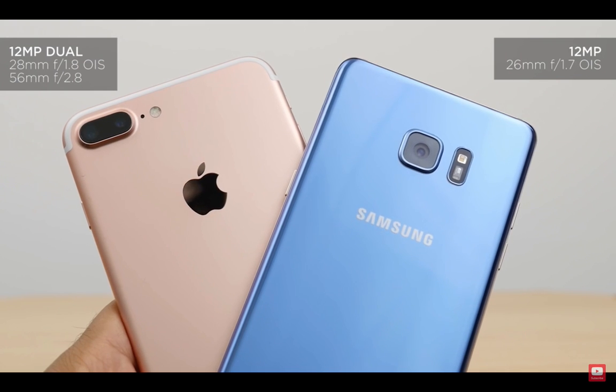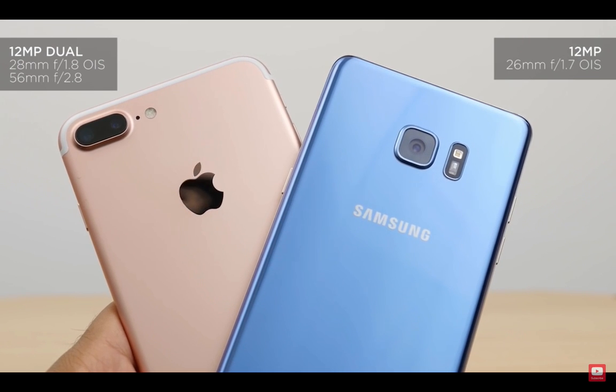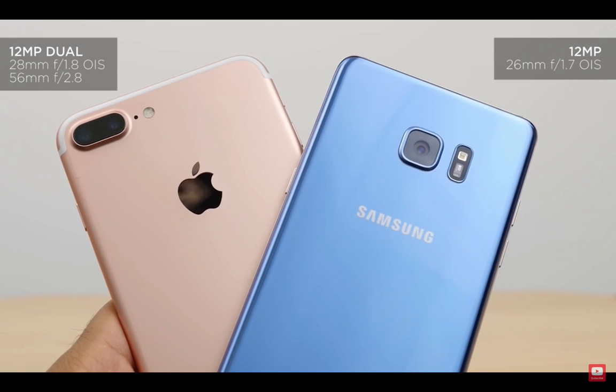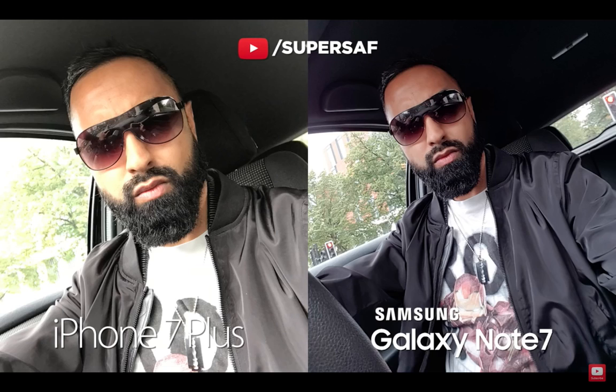Final thing to mention is that all images here were taken on automatic. I did not tweak any of the settings to make things as fair as possible, because that's how most people will be using them. So starting off with some super SAF style car selfies.